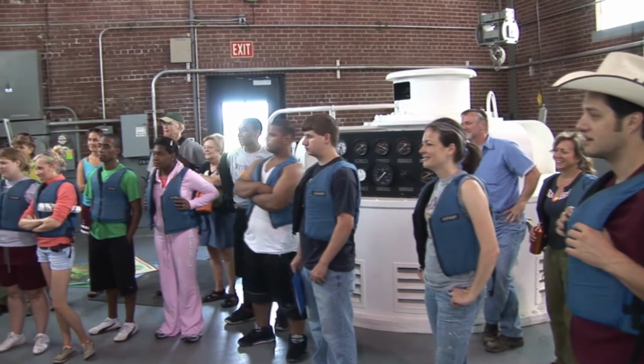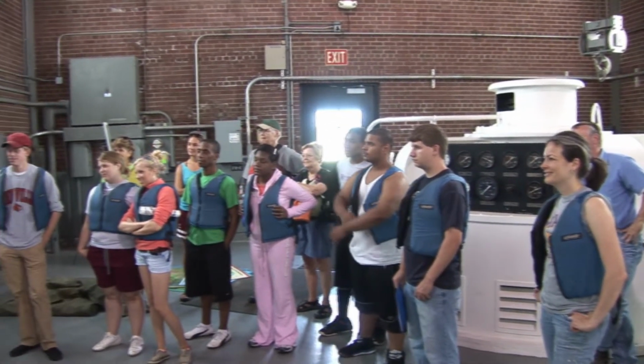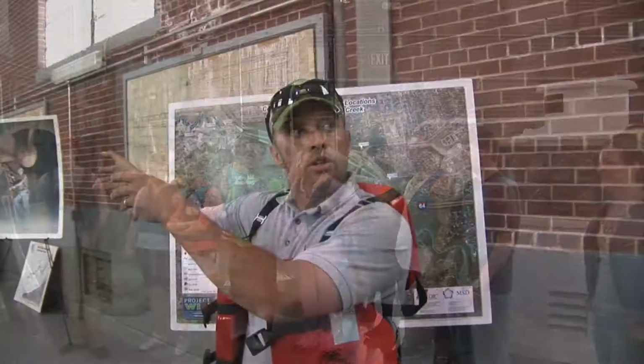We have dual feed electric. That's one of the reasons why we have the redundancy. If LG&E loses one feed, we can switch to the other feed and hopefully keep the station operational. So during this last flooding event, the station ran great and we prevented a lot of flooding.